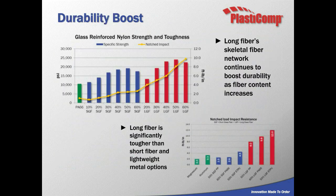I'm not going to spend a lot of time here. It's the red bars. It's the red bars. Long fiber is significantly tougher than short fiber. Lightweight metal options and long fiber skeletal fiber network. Remember that one slide that we had way back where we had burned off the matrix. Continues to boost durability as fiber content increases. And again, I keep going back to the aspect ratio. That length and diameter aspect ratio here, starting with that 12 millimeter pellet, starting with that type of aspect ratio helps produce these kind of results.